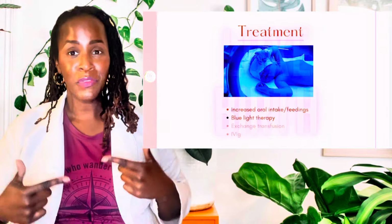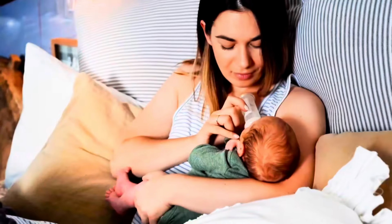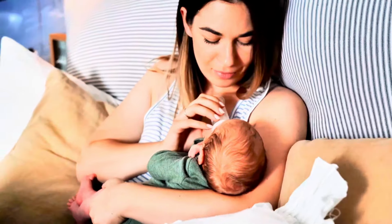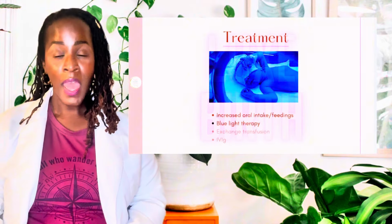By feeding them. So that's why the doctors typically want you to supplement, because they want a nice firm measurable amount so that they can see how much the baby is getting in and therefore anticipate how much the baby will be getting out. So if you're breastfeeding and you are having inadequate milk transfer, meaning the baby is maybe not latching well or they're not able to get a good amount of milk from the breast, the doctors may want you to supplement for that reason. The exchange transfusion and IVIG are rare. I've seen them happen, but they are rare. The usual first line treatments for jaundice are phototherapy and increasing oral intake.